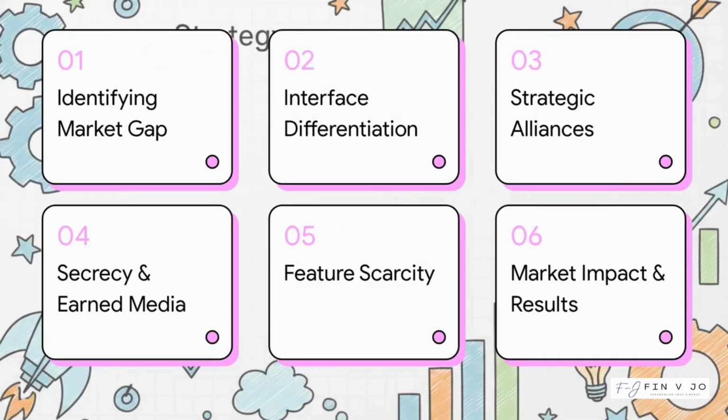All right, here is our roadmap for today. We'll be hitting 6 key areas. 1, identifying the market gap. 2, interface and product differentiation. 3, strategic alliances and autonomy. 4, secrecy and earned media. 5, feature scarcity and demand. And finally, 6, market impact and results.